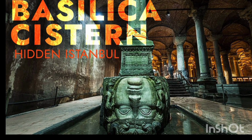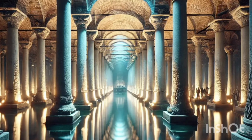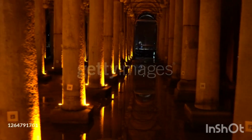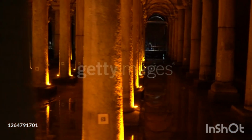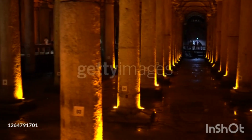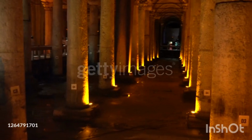The secrets of the Basilica Cistern, Istanbul. Beneath the streets of Istanbul. Welcome to Istanbul, the legendary city where continents collide, and empires rise and fall. But today, we won't walk its streets or admire its skyline. Today, we go beneath the surface, into darkness, silence, and forgotten architecture.